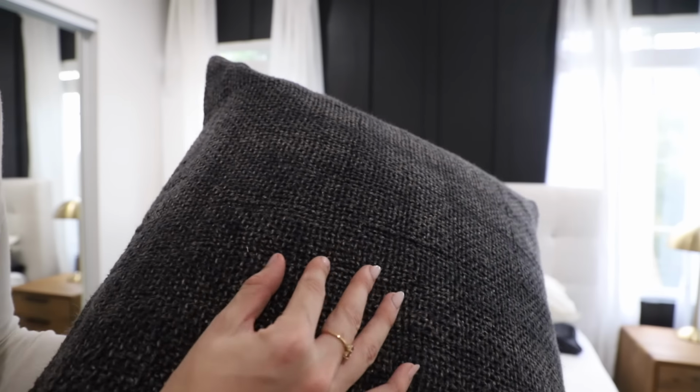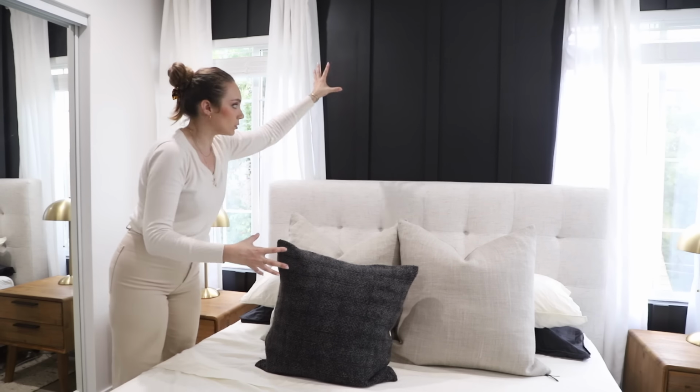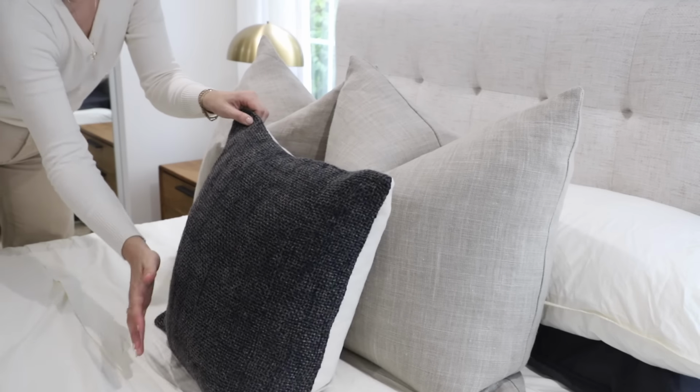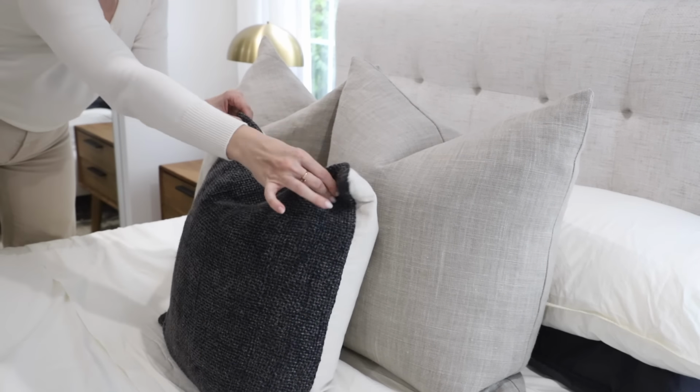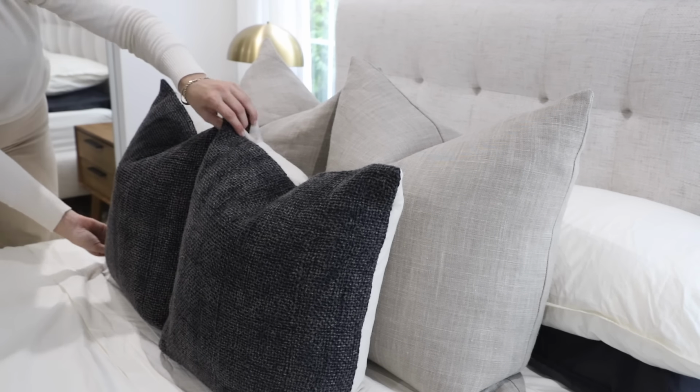I found these. They're charcoal, but they have like a vein of neutral running through them. So it's gonna give a lot of texture and bring in the charcoal and the black down from the wall and the charcoal in the bedding and all of these darker elements that we're using. We'll put those as our second layer.